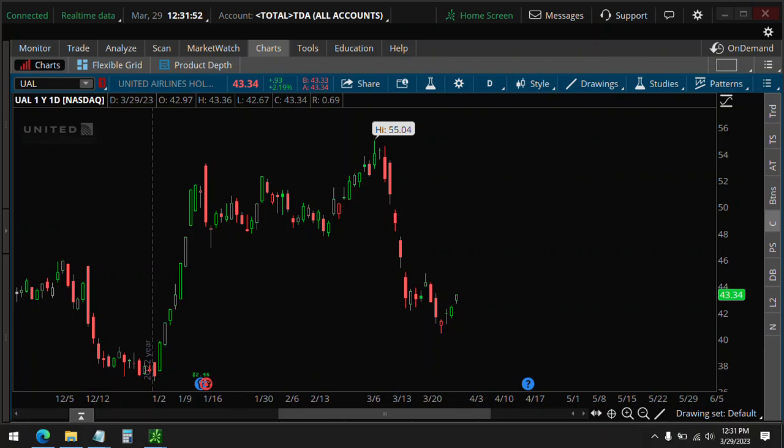Today is March 29, 12:31 a.m., and we saw some unusual options on United Airlines. That's UAL. So we wanted to share that with everybody and then also share our trade, because the unusual options we saw requires a lot of buying power. And so we have a trade that does not require that and has less risk involved.